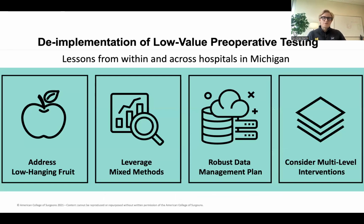And so in summary, I've shared our initial experience with de-implementation of low-value pre-op testing from within and across hospitals in Michigan. Some of the lessons we've learned are to focus on low-hanging fruit first, to conserve your resources and affect change quickly. This can lead to early success and momentum for future work in this area. To leverage both qualitative and quantitative methodologies to get a sense of the problem and the facilitators and barriers to de-implementation of this practice within your institution. And then both within and across Michigan, having a robust data management strategy has been essential. And finally, recent reviews and evidence for de-implementation support the design of multi-level interventions at a patient, provider, and systems level.